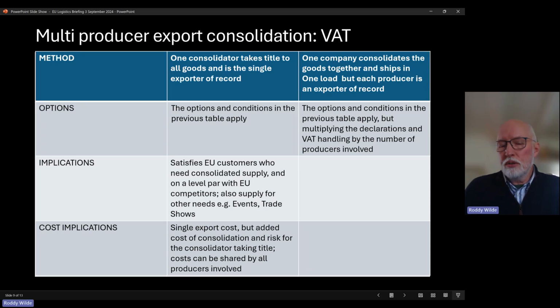The same conditions apply, but this multiplies the number of declarations and number of VAT handlings by the number of producers involved. So if you have a pallet or a number of pallets going in the one shipment, and you have products from 20 companies, each retaining title to their goods, then you have 20 declarations and 20 sets of costs in that one shipment.